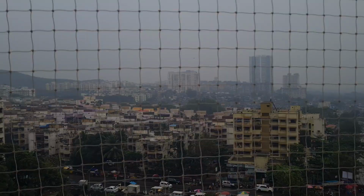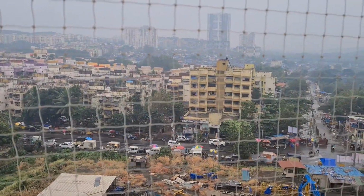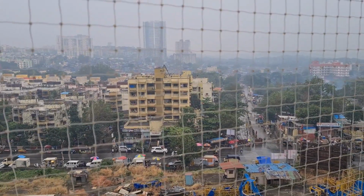And it's been raining since last night. It's December. I don't know what's happening. I'll show you guys outside. All the roads are wet and it's raining. What is happening? I don't know. Like, it smells so good. I love the smell of the wet mud, and it's really smelling really good. It feels so fresh. But come on, it's December and it's raining. So now I'll get ready and we'll go to the mall.